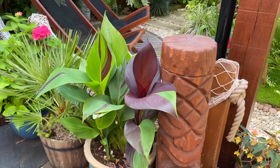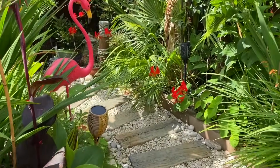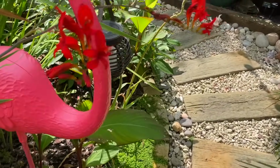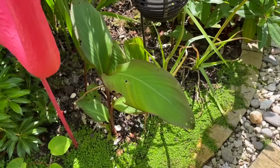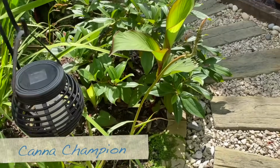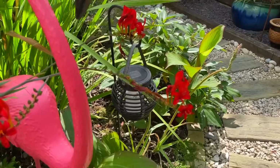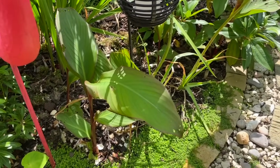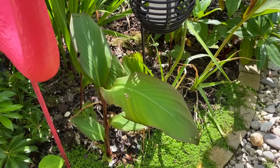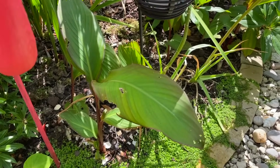And then I'm also growing one more variety of canna at the back of the garden, which is one that comes back every year, but this one is grown more for the foliage rather than the flowers, because it produces these huge leaves. It's not looking very huge at the moment, but this gets really tall. It gets to about 6 foot tall and produces these huge almost banana-like leaves, but I don't think these generally flower here in the UK. I think it's quite rare, and this is the Canna Champion.